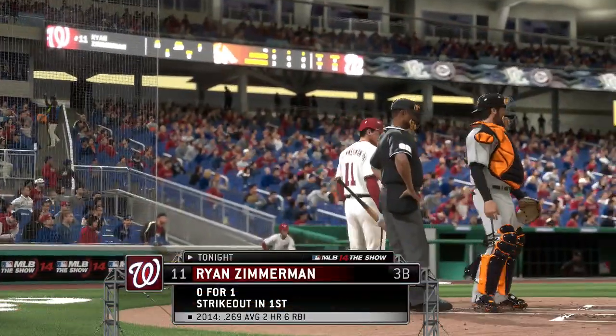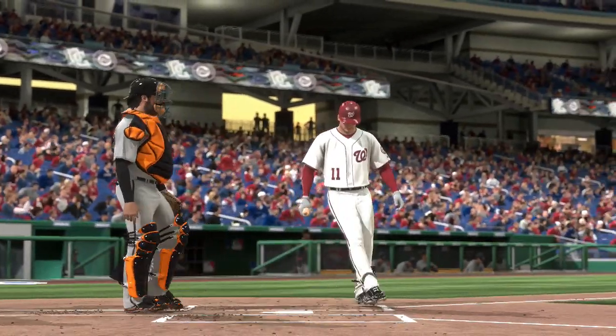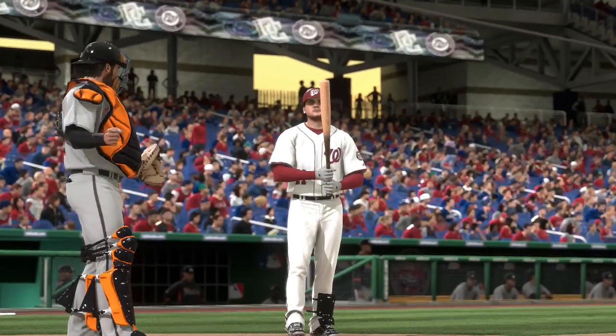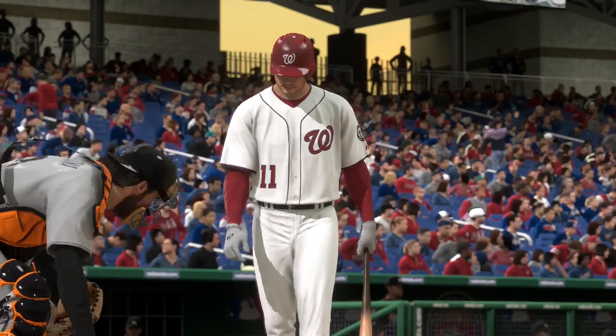Ryan Zimmerman will step in now with 3 home in the inning and another 2 men out there on base. This inning's really starting to unravel quickly from a defensive point of view. This is where you need a nice pop-up in a big way.